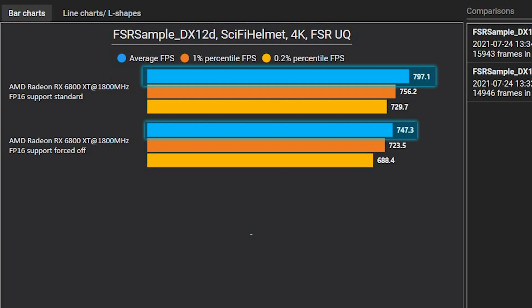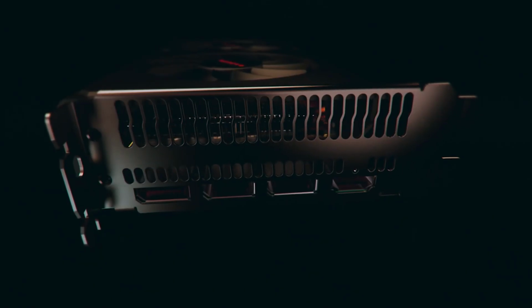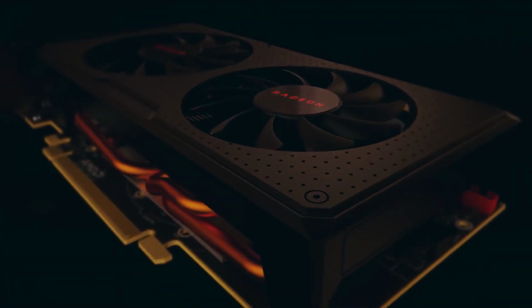Of course, that is a small test, but I think it's actually great news for anyone still using these older GPUs.